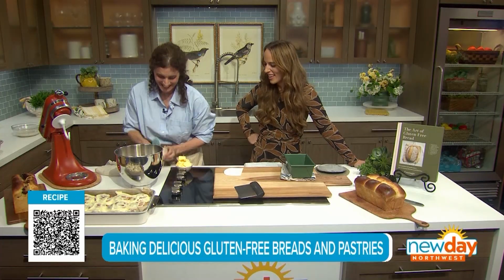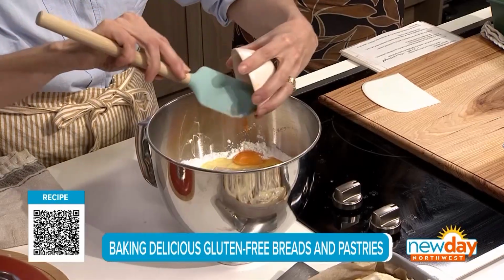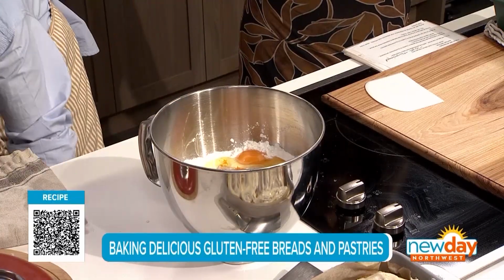And then this is orange zest. You don't have to have orange zest in brioche, but I really like a little bit of that. Oh, it's so fragrant, citrusy, and a little floral. And then we're going to mix this together.